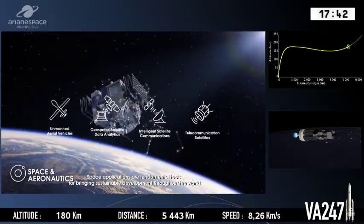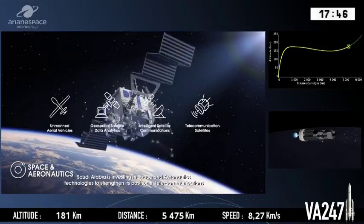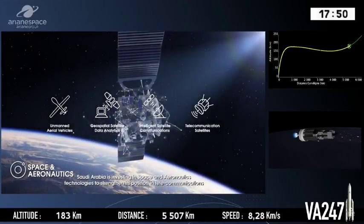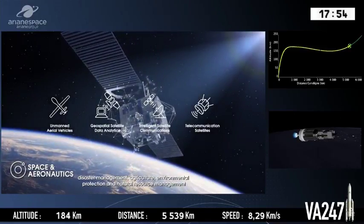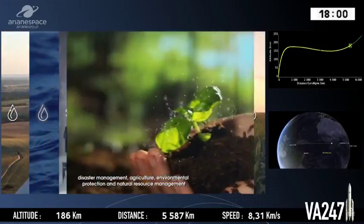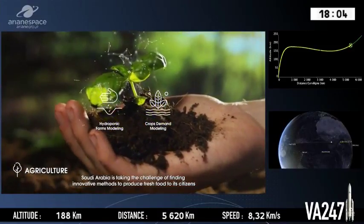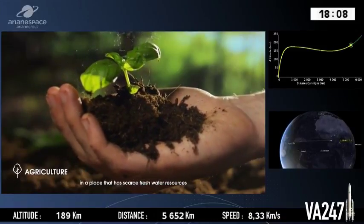Space applications are fundamental tools for bringing sustainable development throughout the world. Saudi Arabia is investing in space and astronautics technologies to strengthen its position in telecommunications, disaster management, agriculture, environmental protection, and natural resource management. Saudi Arabia is taking the challenge of finding innovative methods to produce fresh food for its citizens in a place that has scarce freshwater resources.